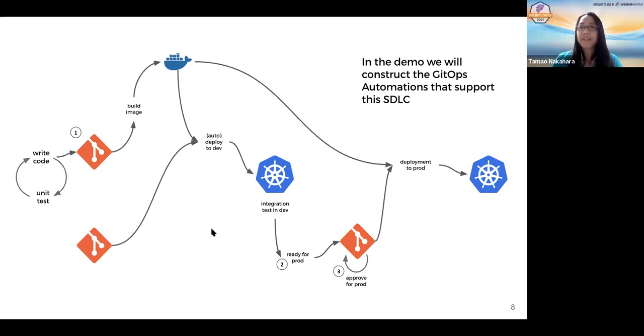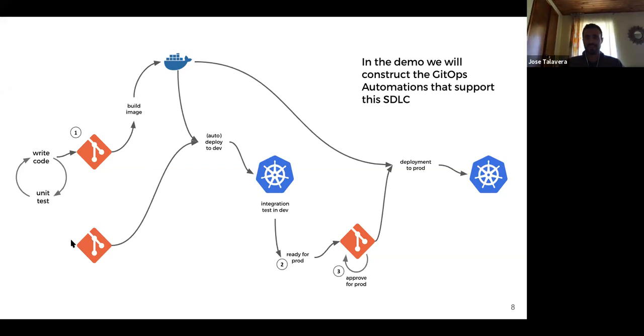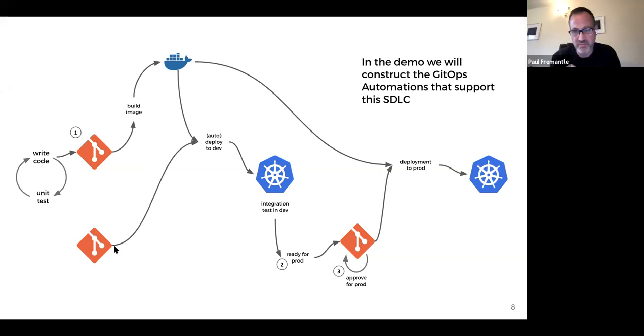Yes, and I apologize, the person followed up asking, what is the content of the configuration? Oh, okay. So I think this will become clearer in my demo. As we go through the GitOps, I will try and refer back to this slide and we will hopefully tie it all together. But it's basically the Kubernetes YAMLs in that repo.